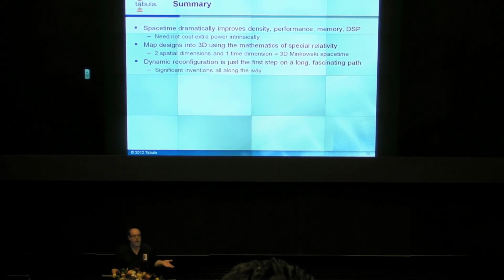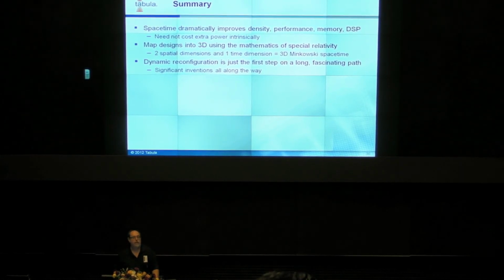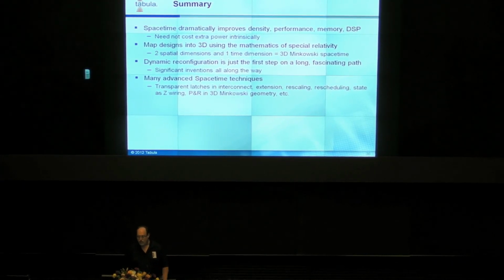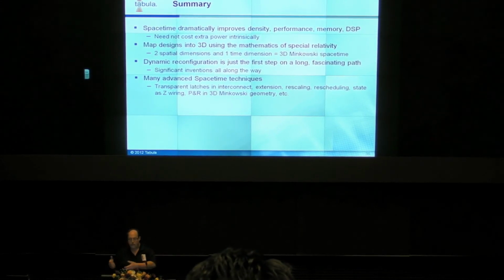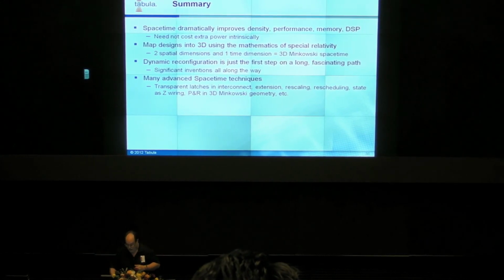Dynamic reconfiguration is a really good idea. A lot of people have had it, including us. But it's just the first step along an actually quite fascinating path, and we've made significant inventions all along the way. And there's an awful lot of advanced space-time machinery to make this all work. Everything from transparent latches in the interconnect to extension, to rescaling, to rescheduling, using state as just Z wiring, doing our voice out, and 3D Minkowski geometry, and 100 more I could list.